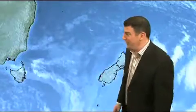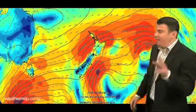And if this satellite map that you see here extended all the way around the globe, I would be walking right off the camera. That's how far the westerlies go. They go right over towards about Madagascar before they disappear. Let's have a look. We'll show you that in a moment. Let's have a look at the wind, though.